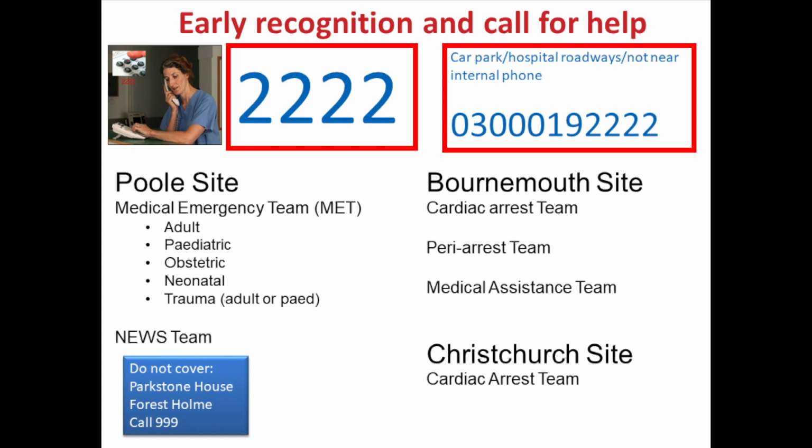The NEWS team is activated for any patient scoring 7 or more on their NEWS score, or causing concern in the ward environment, but who do not require the level of a medical emergency call, or who don't have a treatment escalation plan stating that they are not for NEWS. The NEWS team is smaller, consisting of the medical registrar, junior medical doctors and outreach clinical practitioners, and the response time for the NEWS team is 5 minutes.